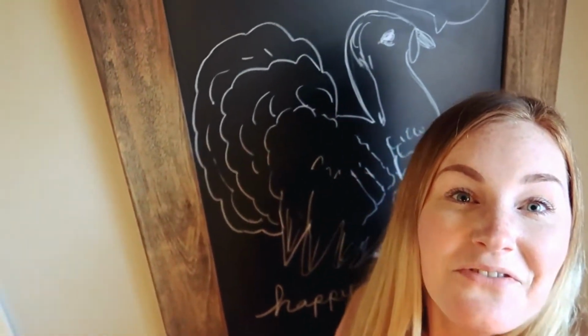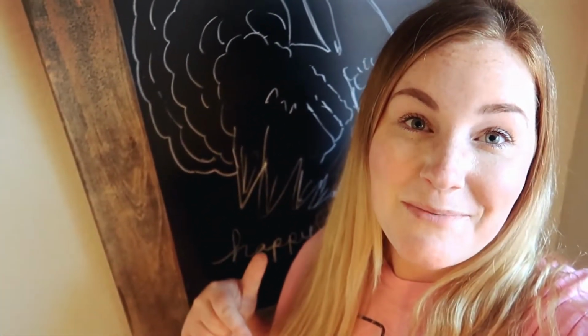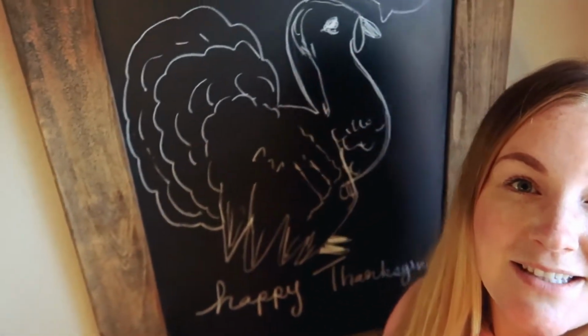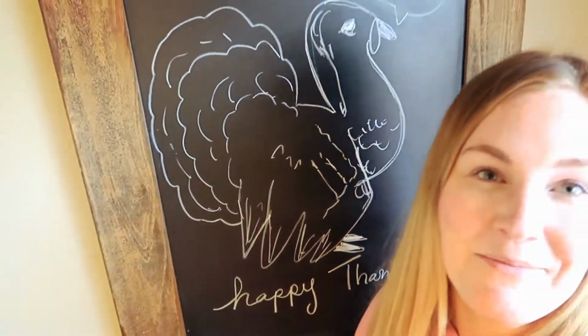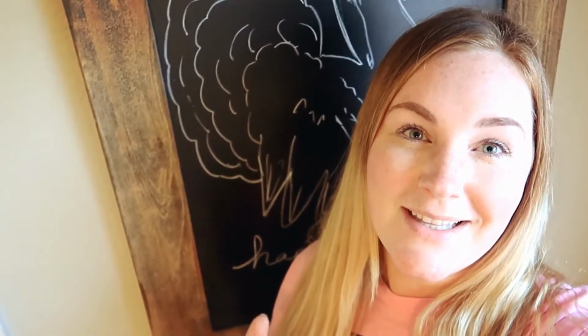So I'm standing in front of my turkey. We haven't named him. If you guys think of a name for our turkey, leave it down below. The kids have been trying to figure out a name for him. So yeah, he says gobble gobble and then happy Thanksgiving down at the bottom. So I'm going to go ahead and jump right into the haul.